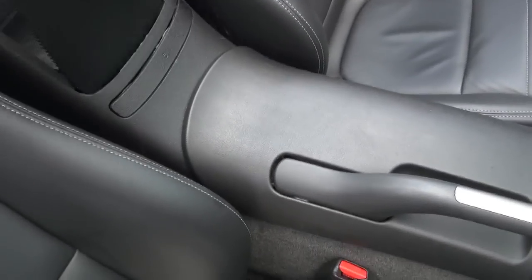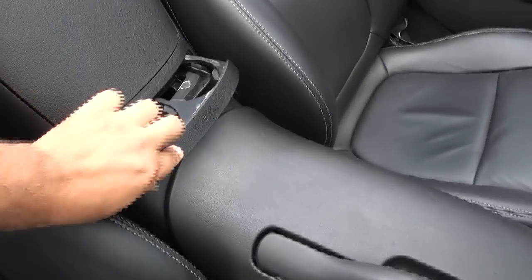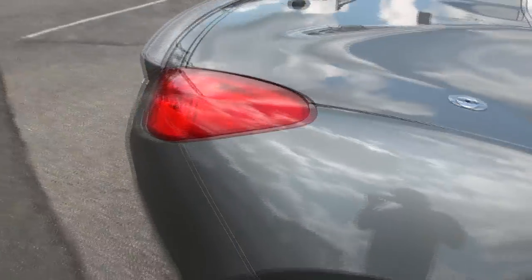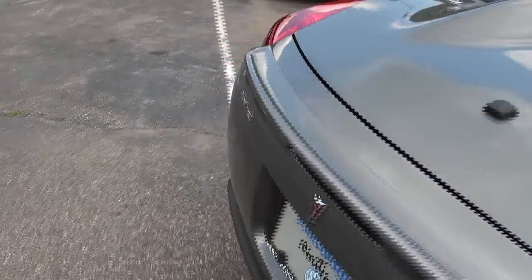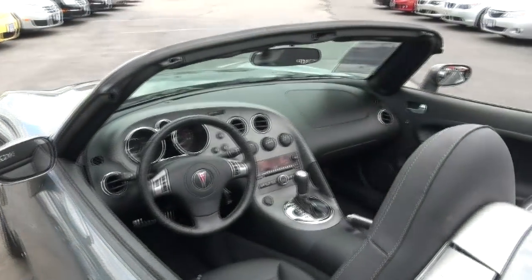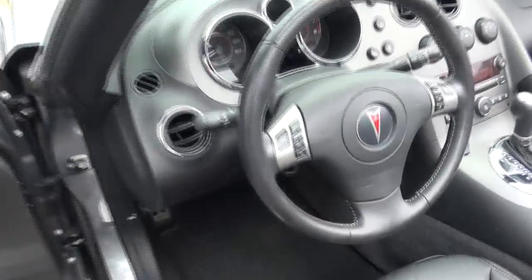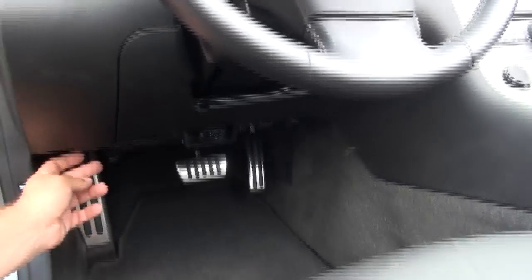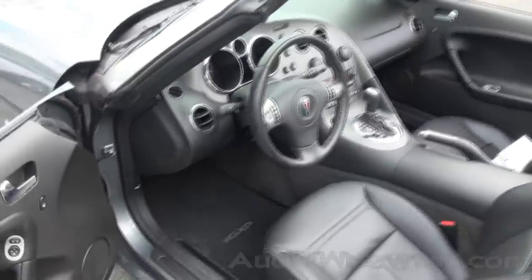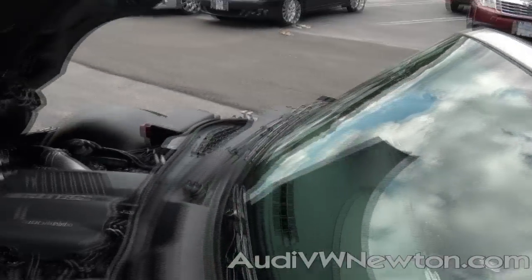Has a little storage capability there. Cup holders. Looks great with the top up or down. It's pretty unique how you have to put the top up and down. It is manual, but very, very easy to do. Let's go to the end. Also another cool way of opening it. Very European.